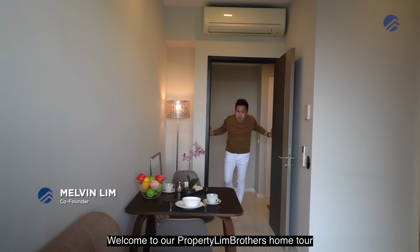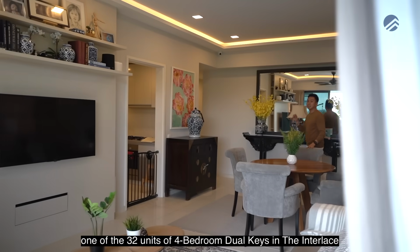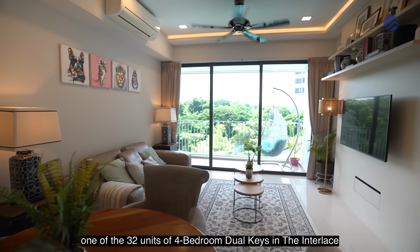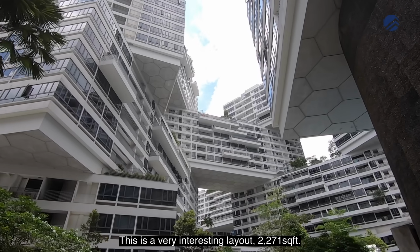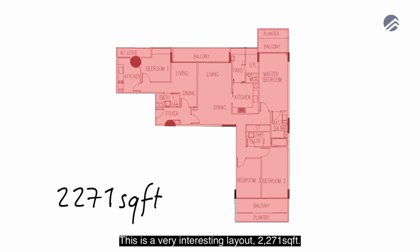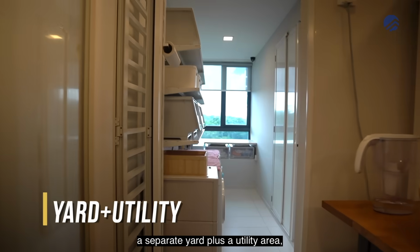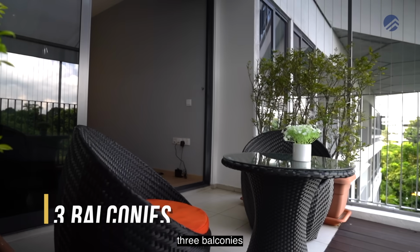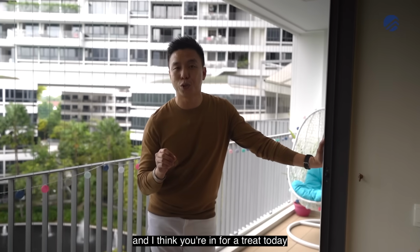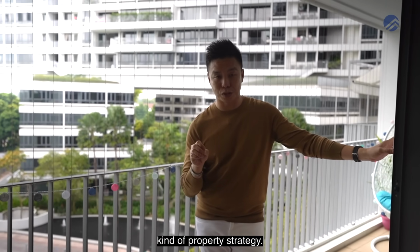Welcome to our PropertyLimBrothers home tour, and today we are bringing you to one of the 32 units of 4-bedroom dual keys in the Interlace. This is a very interesting layout, 2,271 square feet. Right now there's a totality of 4 bedrooms, 3 baths, a separate yard plus a utility area, 3 balconies, and I think you're in for a treat today if you love to have a part stay, part investment kind of property strategy. So let's go.